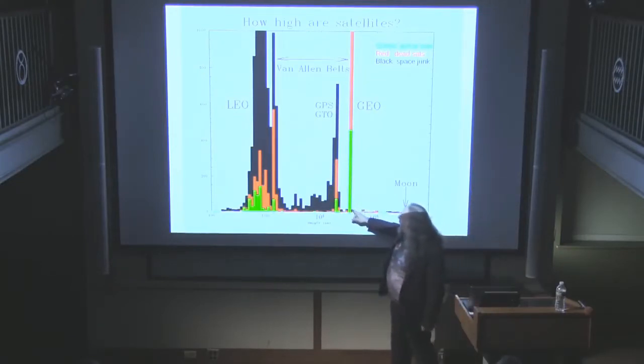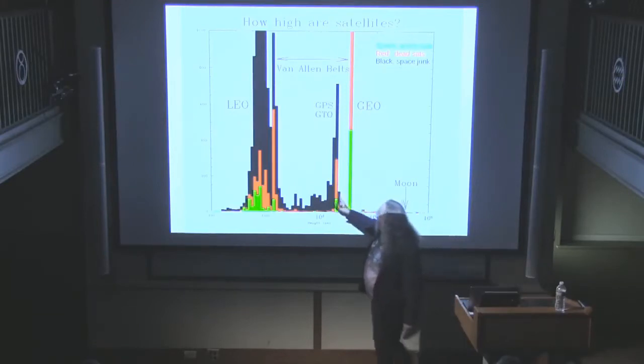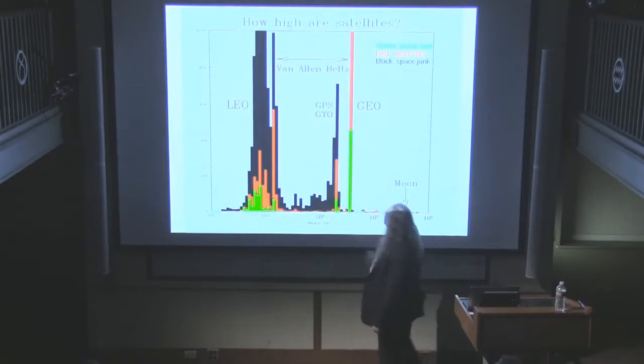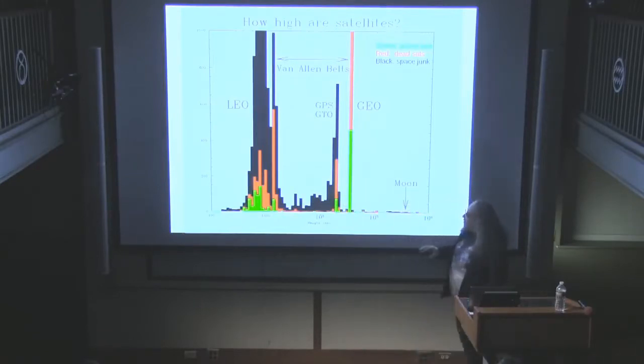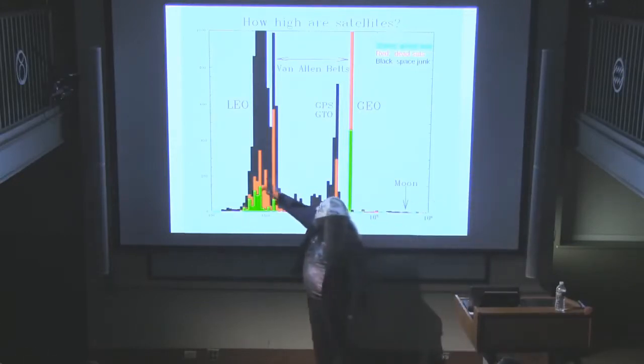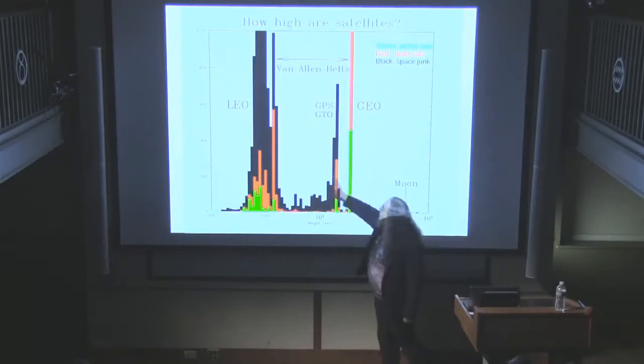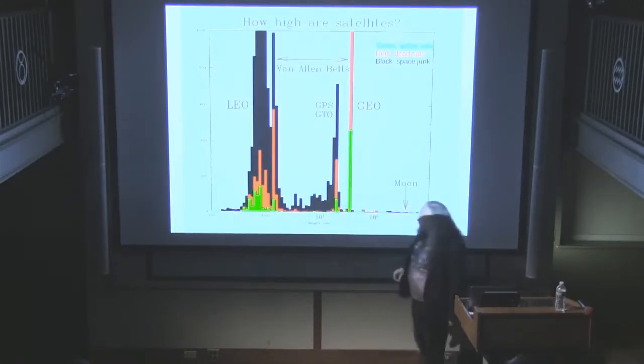And so in green are the satellites that are working, in red are the satellites that have died, and in black is the rest of the junk. Roughly speaking, the satellites and the junk are in the same place, as you might expect, and they're mostly either in LEO, low Earth orbit of a few hundred miles up, or in geostationary orbit 22,000 miles up, and then there's the GPS satellites and a few others that are kind of in between.